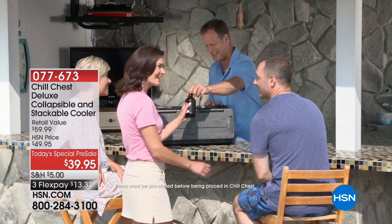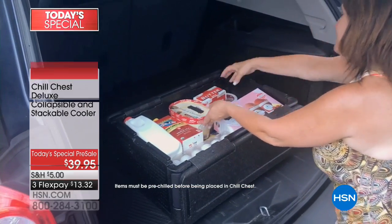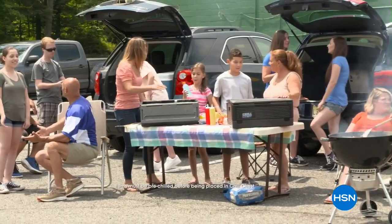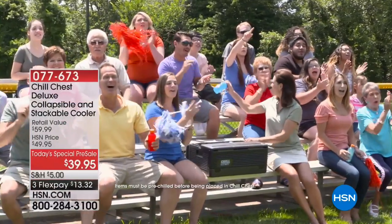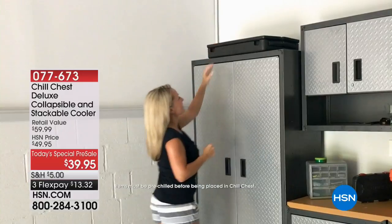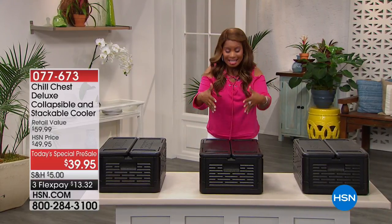Telling you right out the gate you want it, you're gonna need it, because there's nothing like it. We all own coolers. There are a lot of different kinds and varieties. This one is far and apart different because it's collapsible, foldable, and stackable. Look at what you can do! You can't do that with the cooler you have at home. And guess what? It's iceless.